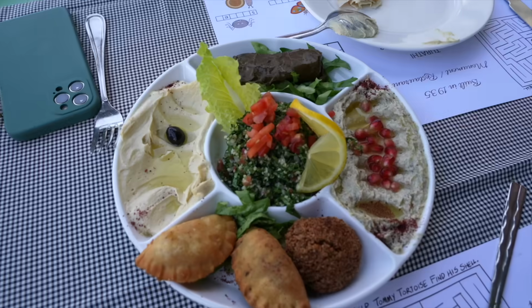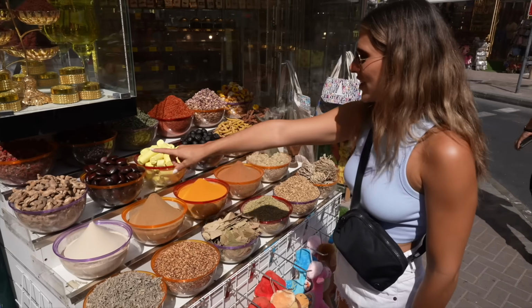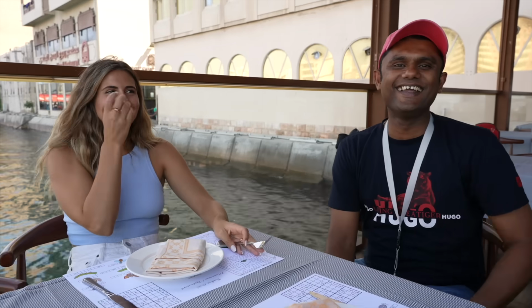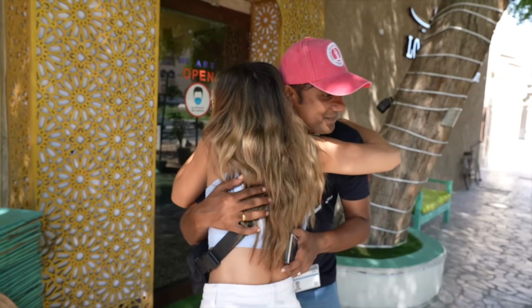Moving on to number 6, food tour. Let's be honest, food is the best part of travel. And that's why in every place we visit around the world, we always start our time with a local food tour. You not only get to try some of the best food during your trip, but you also get to make friends with locals that will teach you all about the culture.